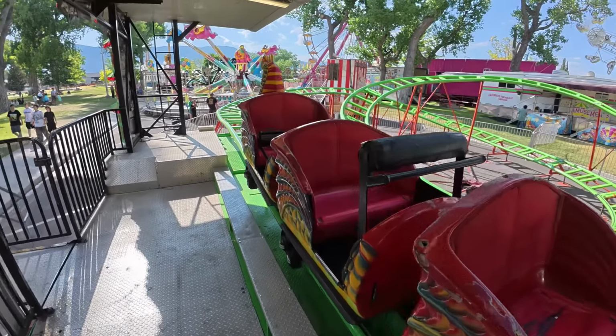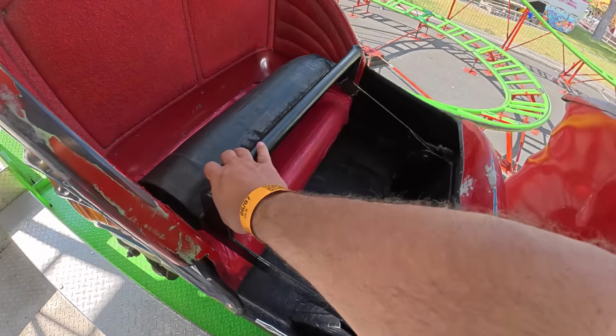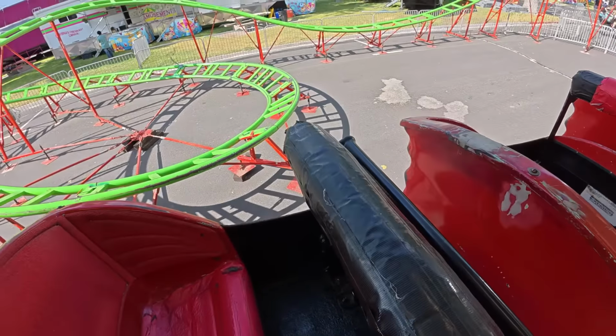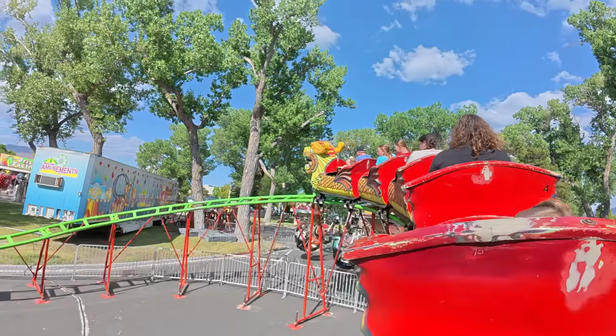Go ahead to the back where there is the wildest of rides. Okay, maybe this one. Looks like the back is stuck, but next to the wildest ride. Here we go, aboard the Magic Dragon.